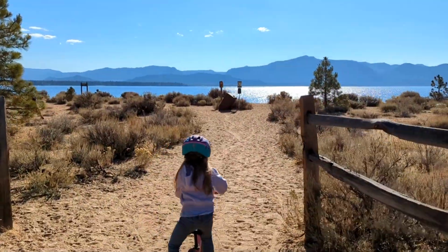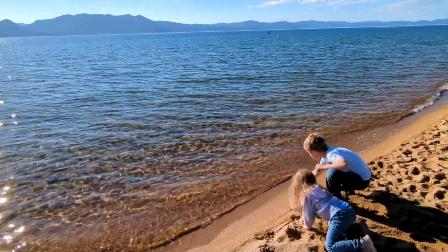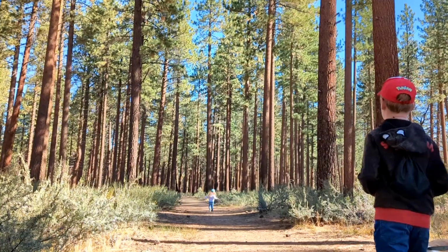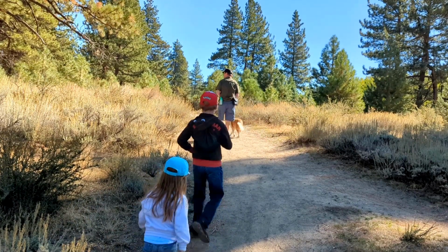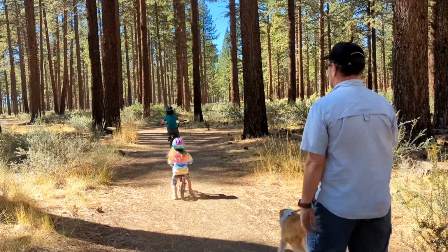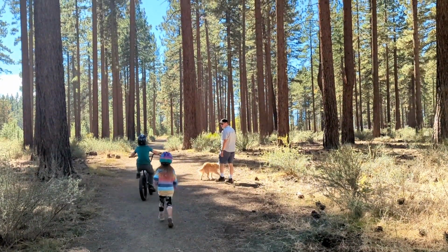On one side of the campground, you have Lake Tahoe. On the other side of the campground, you have a nature trail with miles that you can walk through. There's one big loop and there's a bunch of different paths within that loop. So we walked there multiple times and took a different path each time. The kids rode their bike once. We had a great time no matter which path we took.